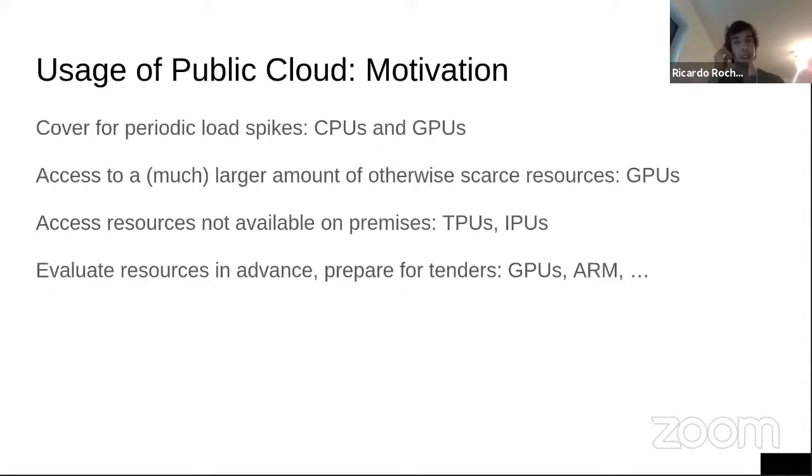The same is true for things like GPUs. Machine learning has been growing a lot in usage at CERN. And we don't have a lot of GPUs on premises yet. So it's very tempting to go to the public clouds to get this extra capacity in accelerators, GPUs in this case. But also, if you're doing machine learning, and especially deep learning, there are dedicated accelerators for that, things like TPUs in Google Cloud or IPUs that are available via Azure. And these are dedicated accelerators that we might never be able to have on premises, and we might need to go to the public clouds to make use of them.